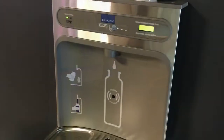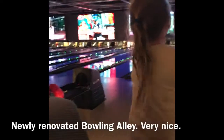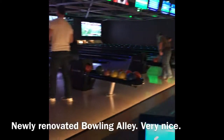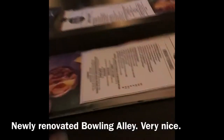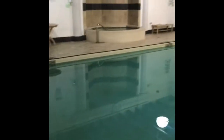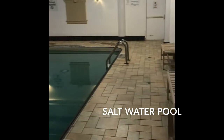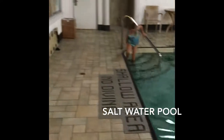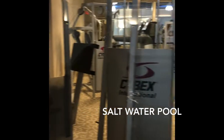The bowling alley. Prices are pretty reasonable. This is the pool. It's supposed to be a saltwater pool. Hot tub over there. Then you do have a fitness center.